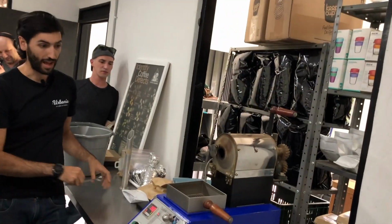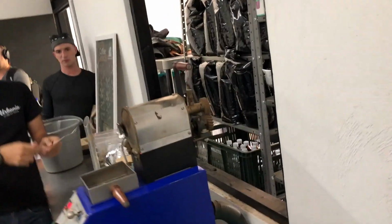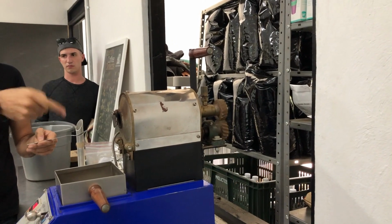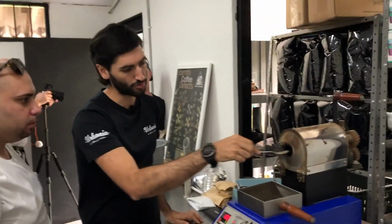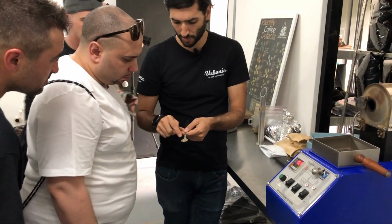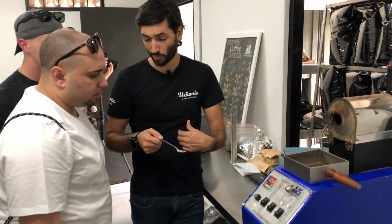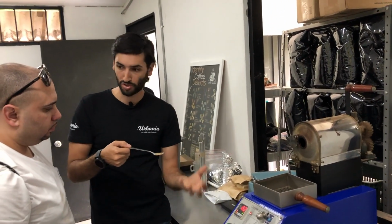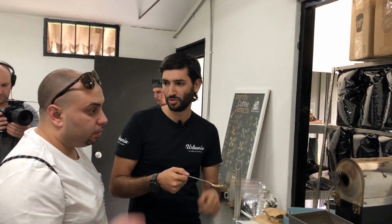The hopper is rotating in this direction, so what we do is we take a spoon, let some beans drop, and then we can see them. See, it's become a little bit yellow. So the idea is for you to do this as the roast is developing, and then by sight and smell, you can decide when to stop.